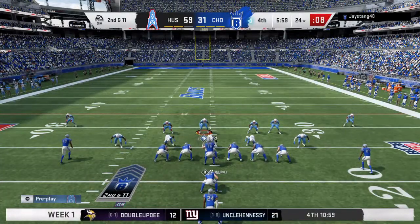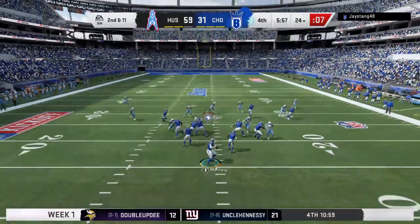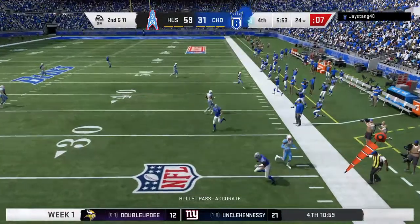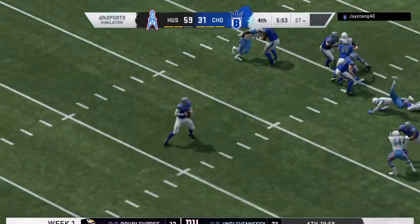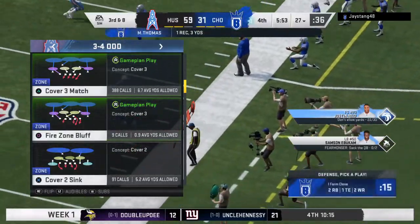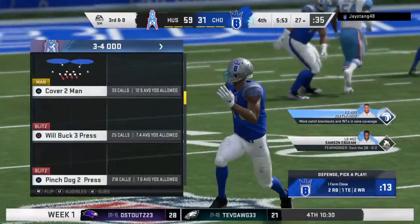On 2nd and 11 now, Manning. He's got his all-pro receiver, Michael Thomas, and he'll get this up past the 25 before he's out of bounds. Only 3 yards on the catch. It's 3rd down.